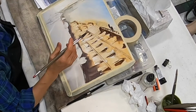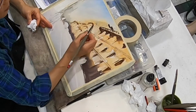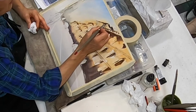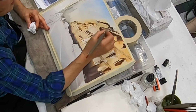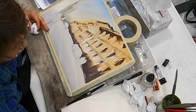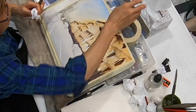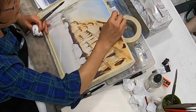And obviously I'm not trying to recreate exactly what's there. I'm just trying to show the essence of it. And I want this part to be connected to the sky. So I'm just gonna mess it up.